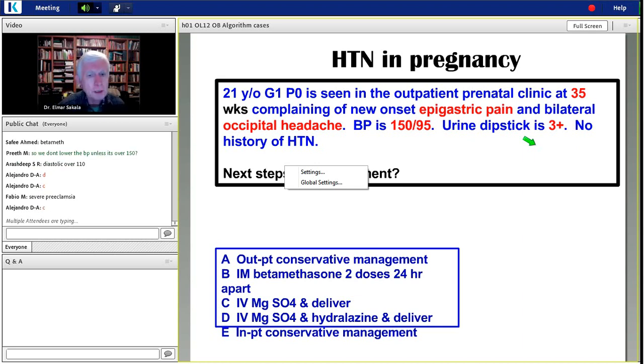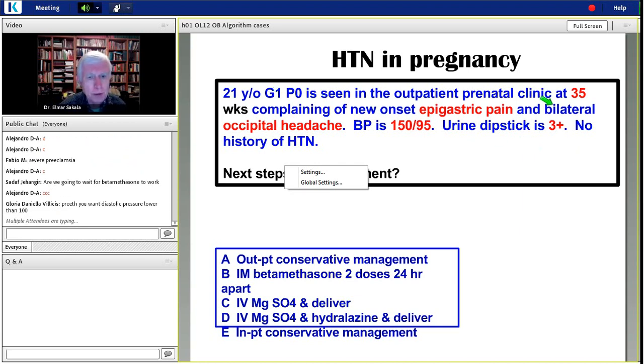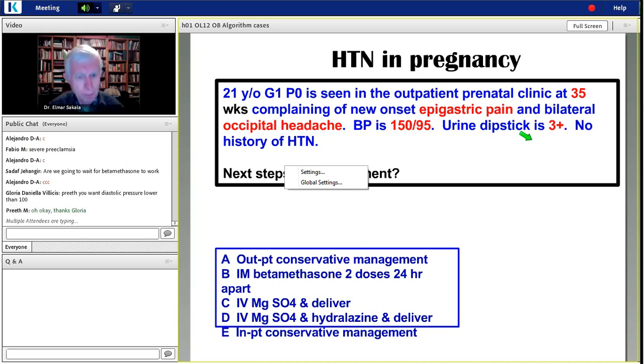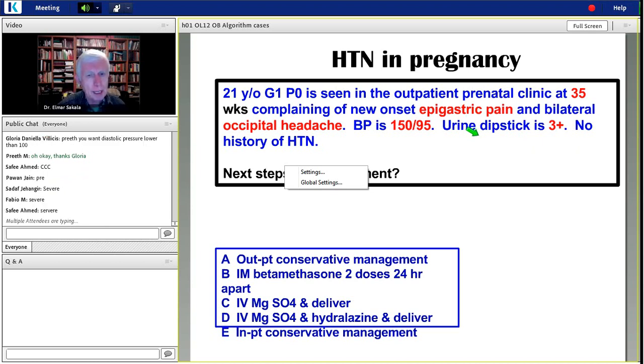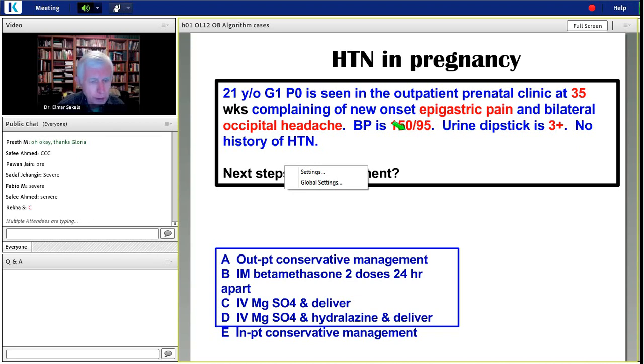Okay, what do we need to do? What's the diagnosis? Gravid 1, third trimester, hypertension, dipstick 3 plus. She's got preeclampsia. Is it mild or severe? Mild. She's got, I mean severe, because she's got epigastric pain. What do we do with severe preeclampsia at 35 weeks? We're going to deliver. Do we need to lower the blood pressure?